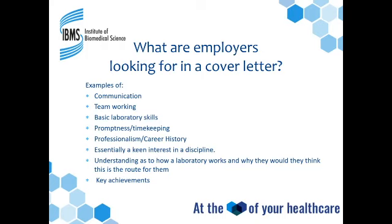Whereas if you're entering as a student and you're looking at student placement, we often have placements in various different disciplines. So we'll try and target your experience and your interests as to where we place you in the laboratory. You also need to show that you have a brief understanding of how a laboratory works and why you think that this is the route for you, and also detail any key achievements. So just be brief, concise, punchy and to the point. Remember, the cover letter is the point an employer will decide how they are going to view the rest of your CV. It's essentially a selling point to make them want to read more about you.